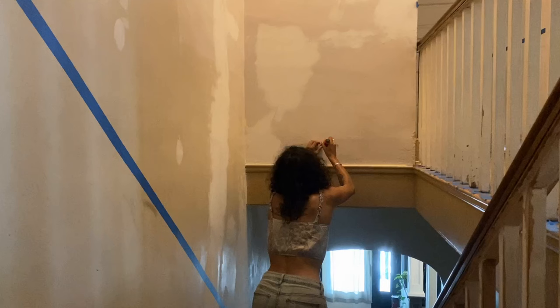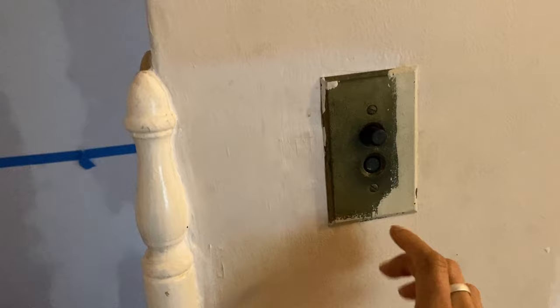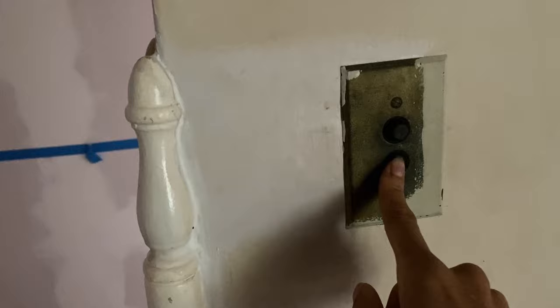I don't think I've ever showed you guys this light switch. It came in the house. I'm gonna spray paint the frame for it, clean it up a little, but look how satisfying. I love it. It's so good.